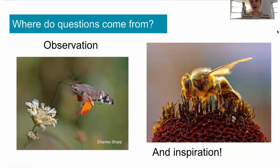But where do questions come from? Well, questions can come from observation or inspiration. Observation is when you see something and notice it, and inspiration is something that you think is really cool. An example of an observation that I was inspired by is seeing moths visiting flowers. I wondered, are they pollinators like bees? I had seen that bees have pollen all over their bodies, and I was inspired by this. And I wondered, do moths also carry pollen all over their bodies, or do they carry pollen in only a few places on their bodies? So I observed something and I was inspired.